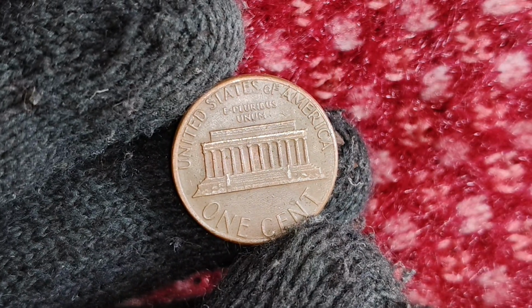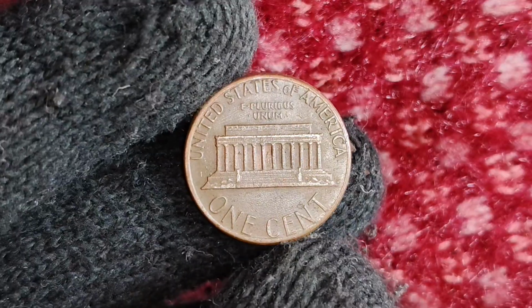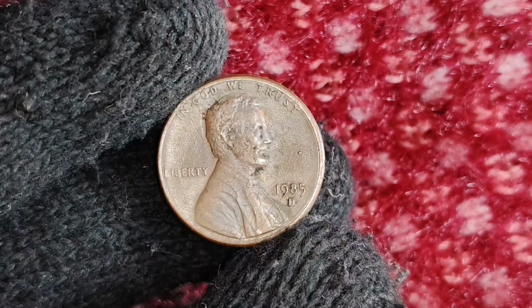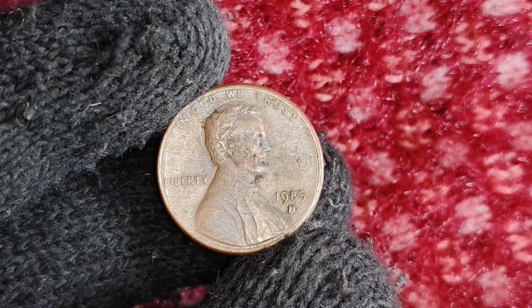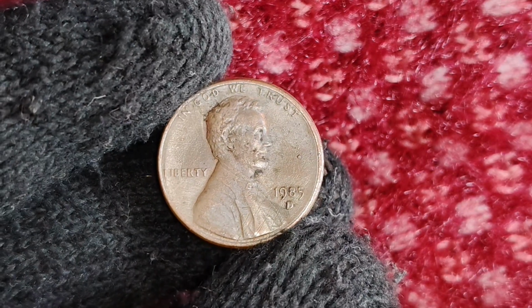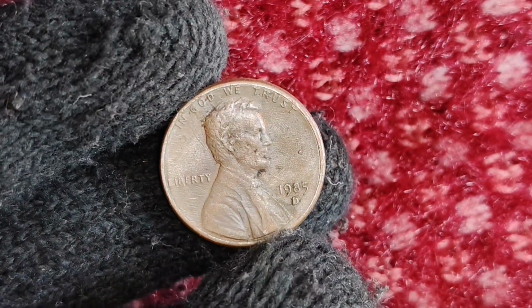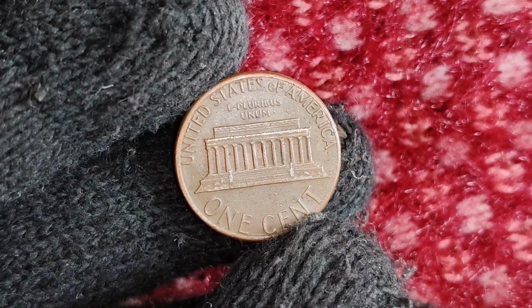There have been reports of 1985 pennies, in exceptional condition, selling at auction for tens of thousands of dollars. One notable example was a 1985 penny with a rare error that sold for over $50,000. That's right, a single penny sold for more than $50,000. This goes to show that even the most common coins can become valuable treasures if they have the right error or are in top-notch condition.